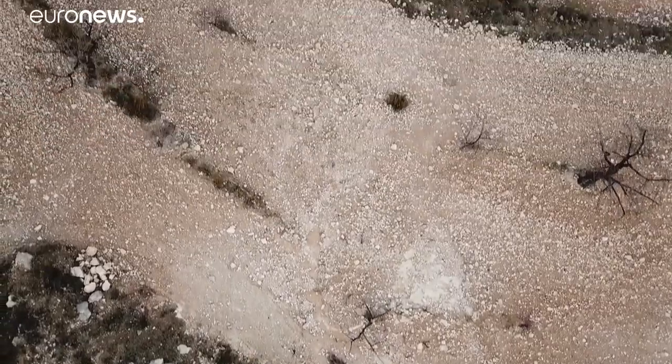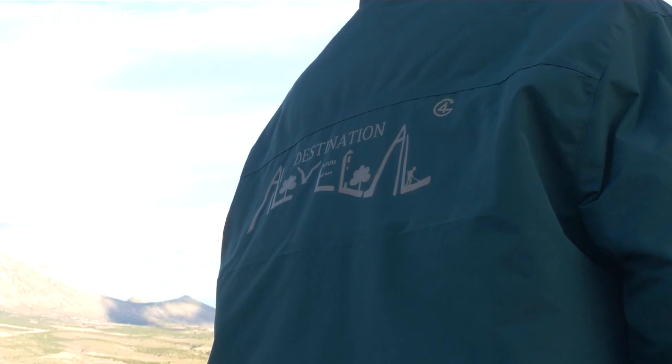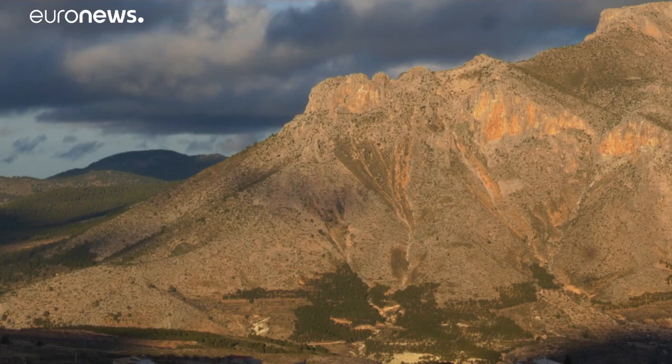This one is against climate change. "This is one of the climate change hotspots," he says. "If we do nothing, this will become a desert very soon. We've reached a critical point."